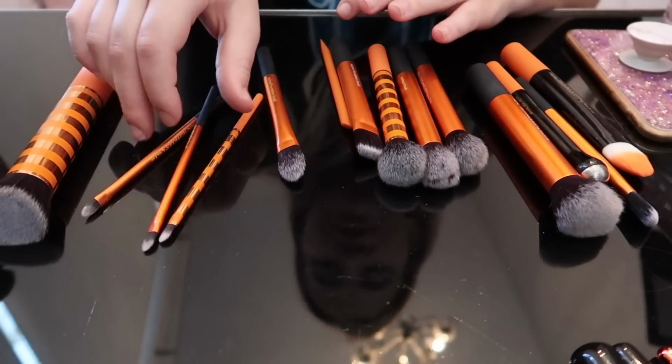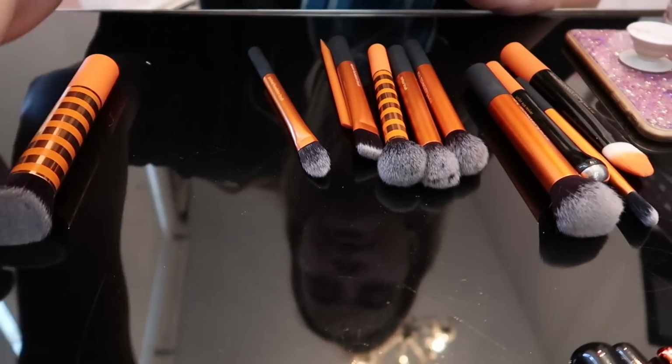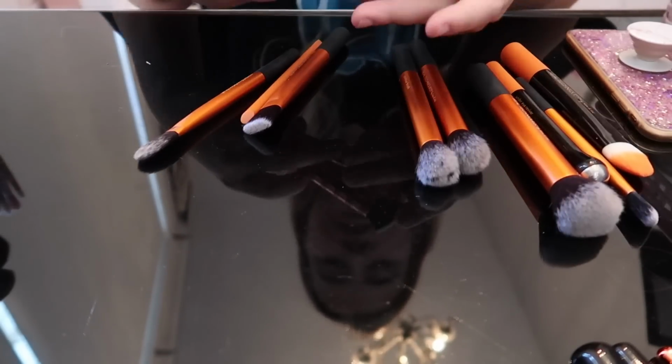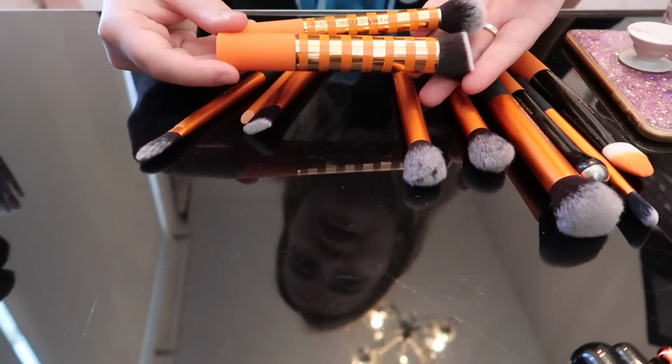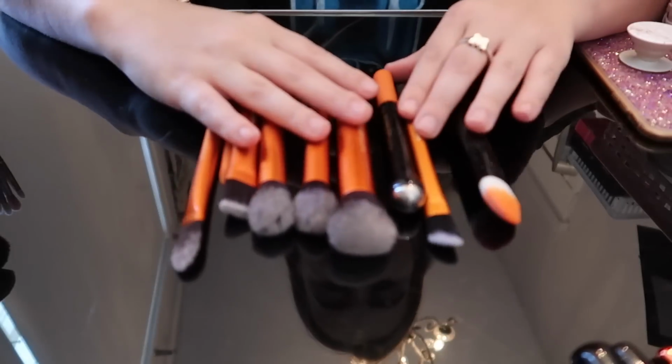I have a bunch of these little mini concealer brushes that I'm just never gonna use. I probably won't use these ones. These are so cute though. That's why I'm struggling to get rid of them, but I don't need them. So we're down to these.